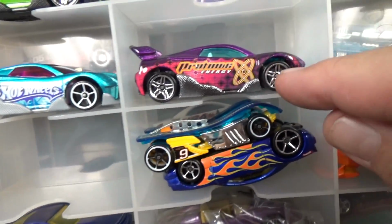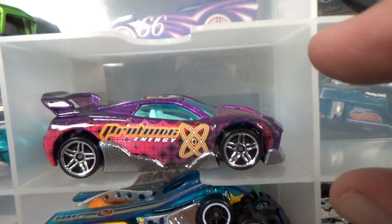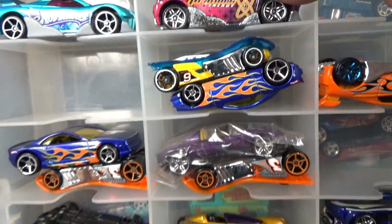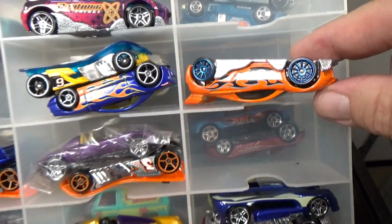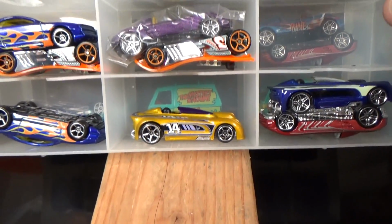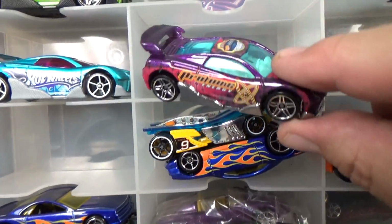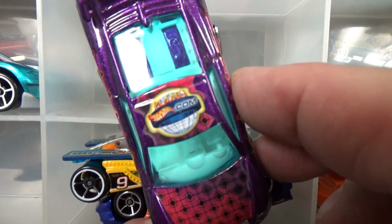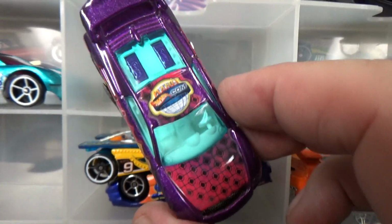This one came with a CD, I believe. Protonic Energy. Beautiful purple. That'll be easy to see going down the track. Here's an orange sample. That one kind of blends in with the orange track. A little hard to see. I want to do this one. Love that color. Used to be part of an online game or something.